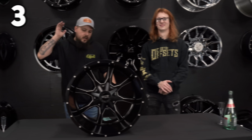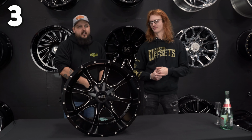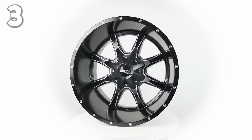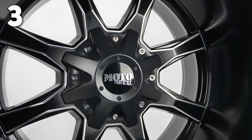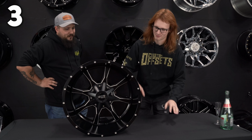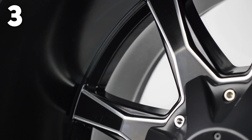All right, in the number 3 spot on our list is none other than the Moto Metal MO970. I am still blown away that this wheel is hanging on and it's in the top 5. Like top 3 even. It's a podium finish. It's bronze, dude. No. Oh, this one is actually black and milled, machined. So, fun segue. This wheel actually comes in both gloss black and milled and satin black and milled. Not bronze though.